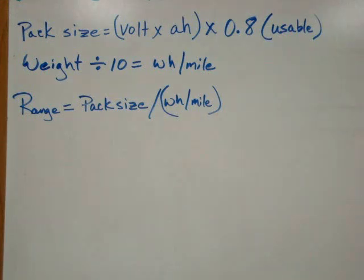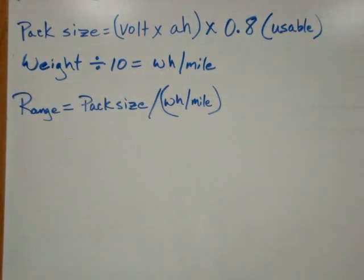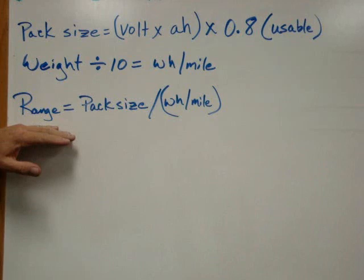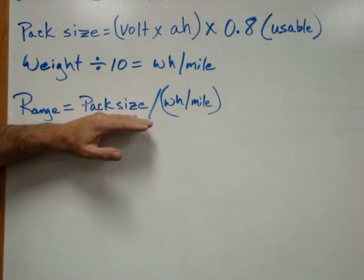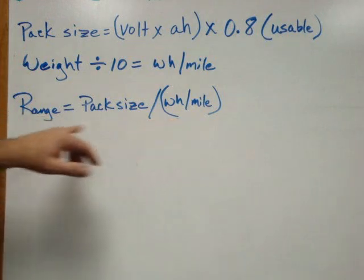And the formula that seems to be closest that we've observed is we take the weight of the vehicle, divide it by 10, and that would be the watt hours per mile required to move that vehicle. So by keeping the weight of the vehicle down, we're going to use less watt hours per mile. The heavier the vehicle, the more we're going to consume. So the range then is basically going to be the size of our pack divided by the energy requirement, the watt hours per mile. And so the larger this number and the lower that number, the greater this number.